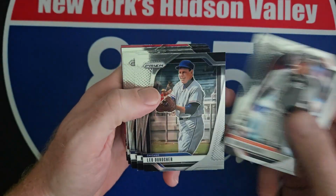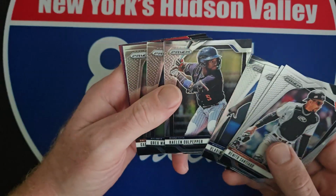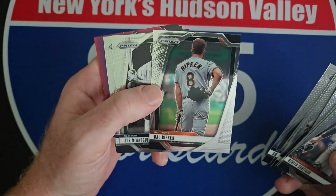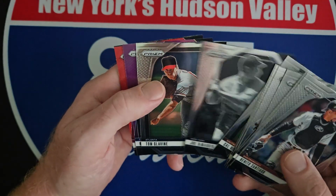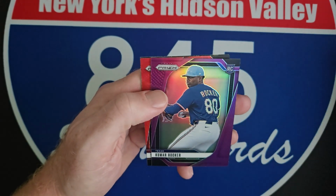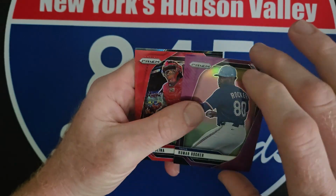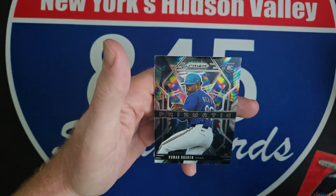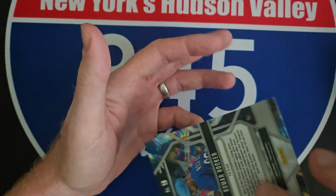Benito Santiago, Leo DeRocha, Robin Ventura, Laddie Daddy, Kalen Culpepper, Greg Maddux, Cal Ripken. That's a nice picture right there. It's Cal with his back turned. That's a really classy picture. Cal Ripken. Joe DiMaggio, Tommy Glavine, a lot of Hall of Famers in this pack. Got a purple Kumar Rocker rookie card on the purple. The 149 Kumar Rocker. A Yadi Molina. And a prismatic of Kumar Rocker. Prismatic rookie of Kumar Rocker.